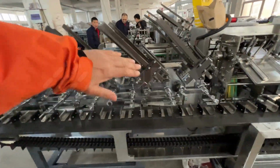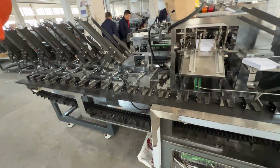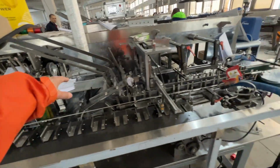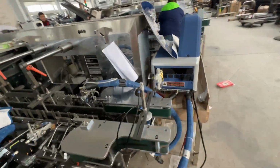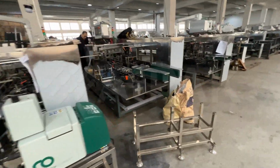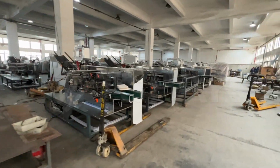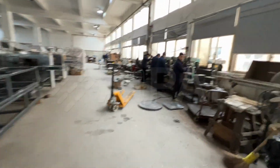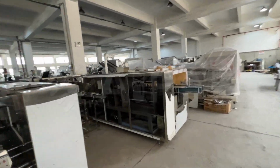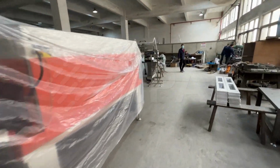It can be filled with 6 pieces of the material to 1 carton. This is the leaf part and the green. See, here is the line. It's a combine line. Here, a combine line. You see, yeah. Here's the filling machine. You see, very big.